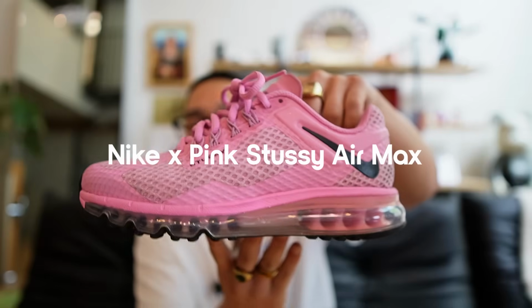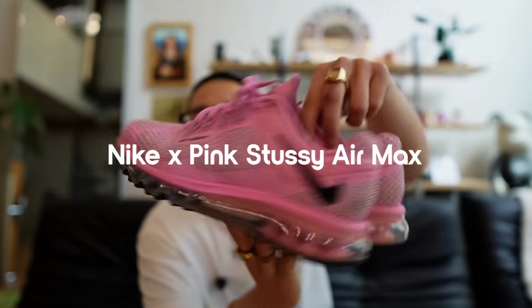And right when I walked into the store, I saw a pair of pink Stussy Air Maxes. I think the model is the 2013 one. And right when I walked in, I saw it, I was like, that's my size, I'm gonna get it. Like I said, if it was my size, I'm gonna get them. And as y'all can see, they're right here.